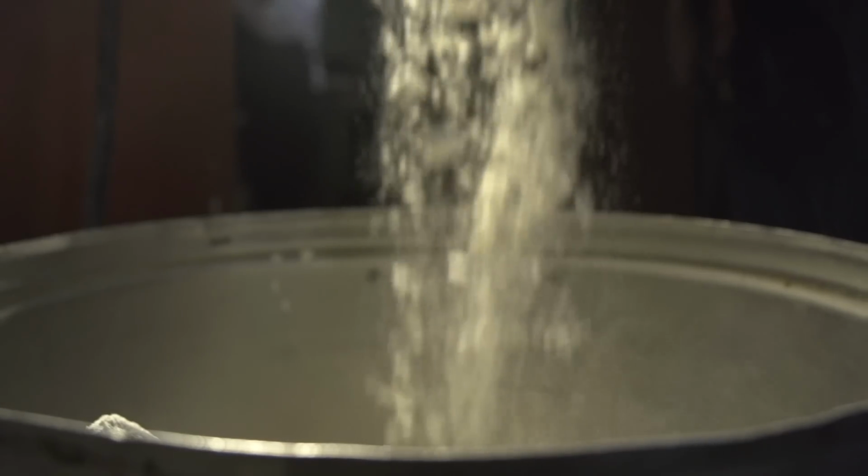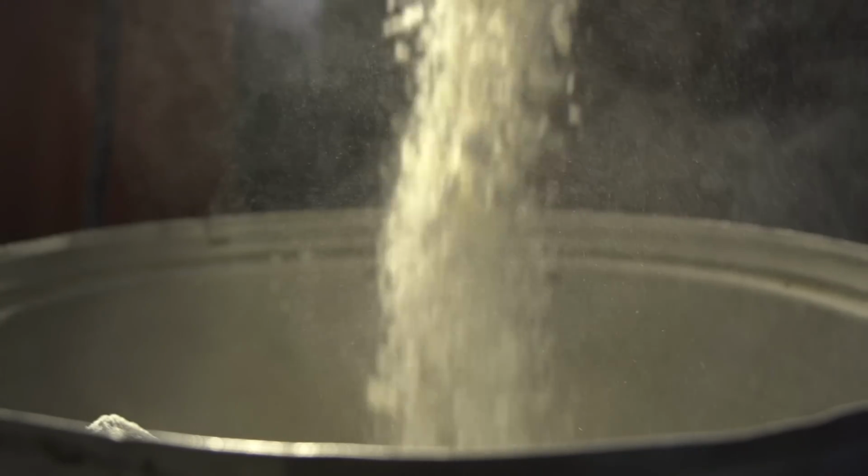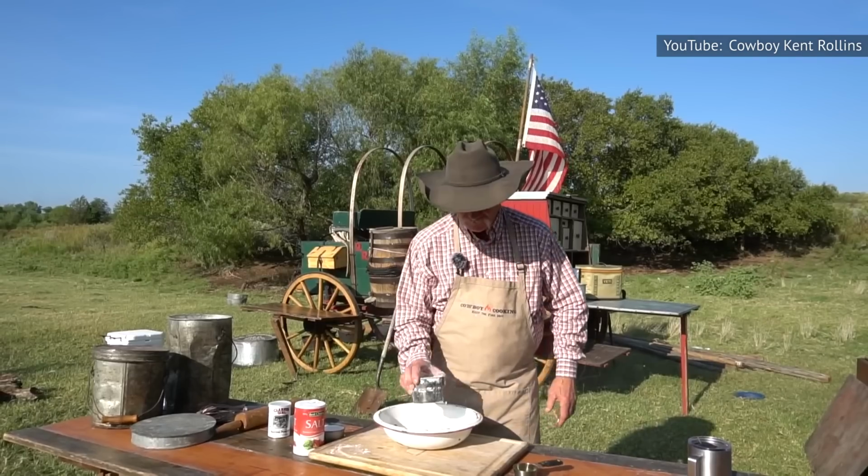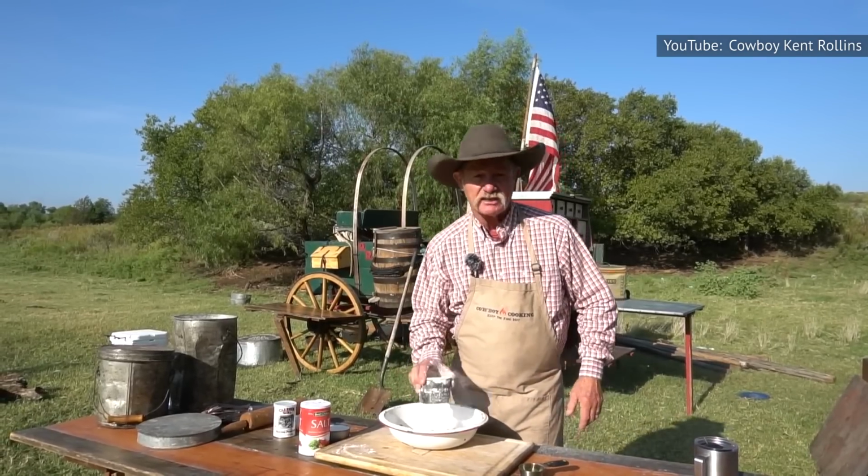You'll need all-purpose flour, salt, lard, oil, and some kind of liquid like milk or water to make the dough. Sift the flour, add salt, and stir.